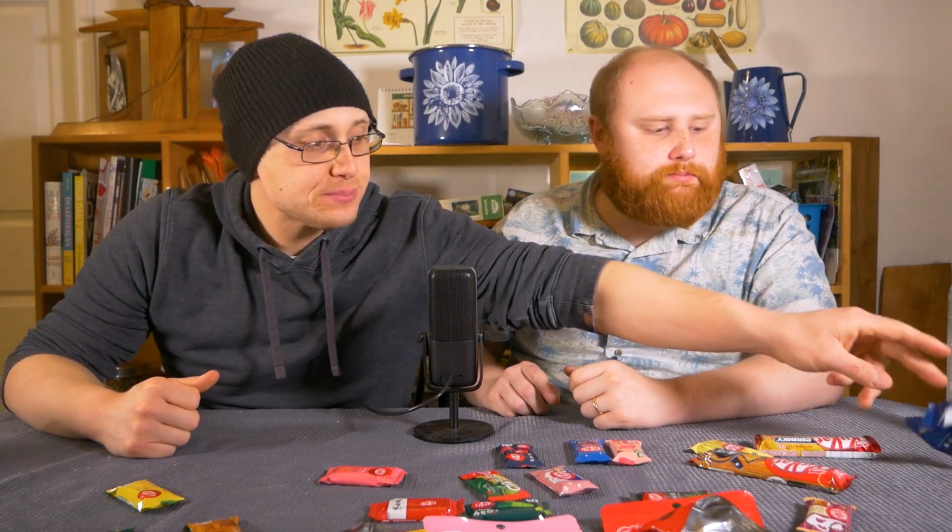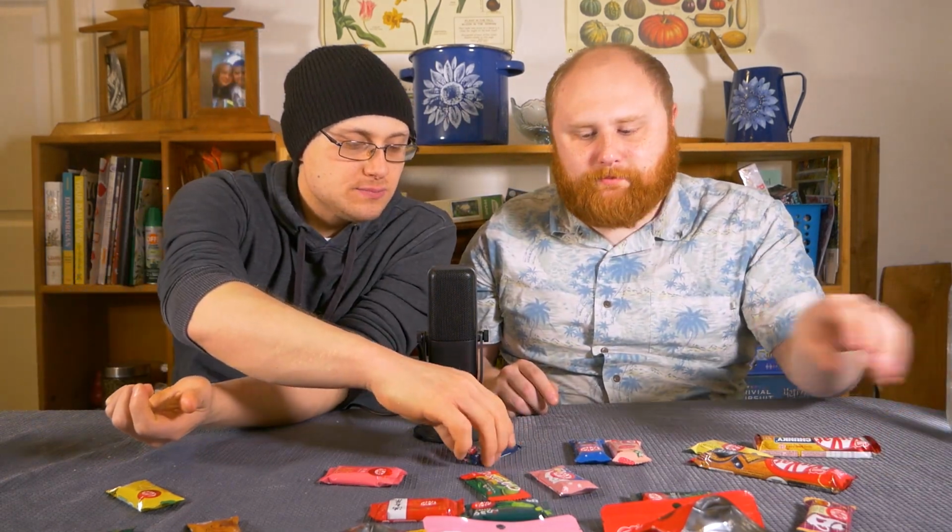This one's not as sweet. This one's a little bit like milkier. Mm-hmm. That one's definitely an extra sweet strawberry. Well, it's also just more robust strawberry flavor. This is not bad. This tastes closer to strawberry milk. This almost tastes like there's like bits of strawberry in it. Yeah. Both good, though.